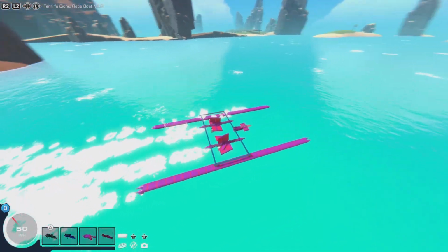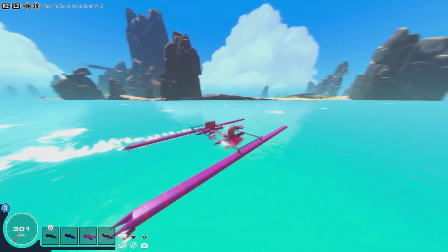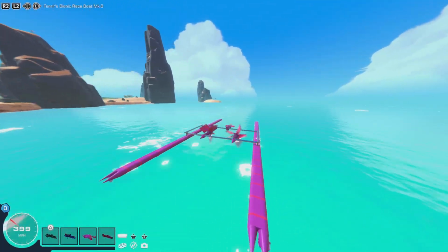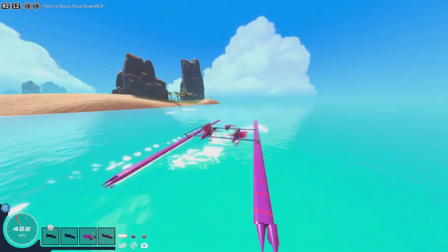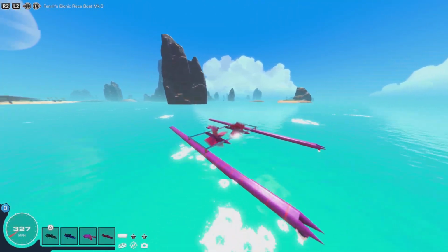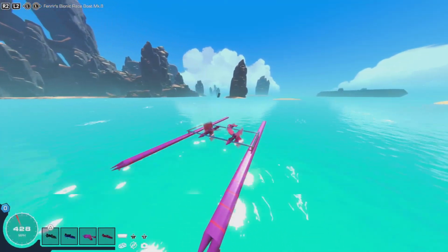And to keep it stable, we have automatic pitch and roll control on it. Because otherwise, this thing really likes to dip into the water or take off into the sky. But yeah, I figured this would be a good one to close up the video with, as we just kind of zip around all these islands.